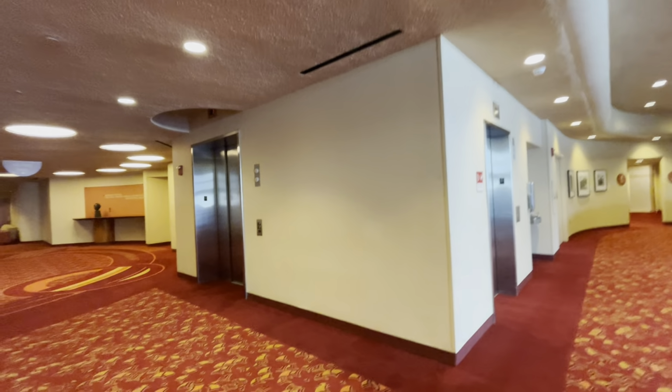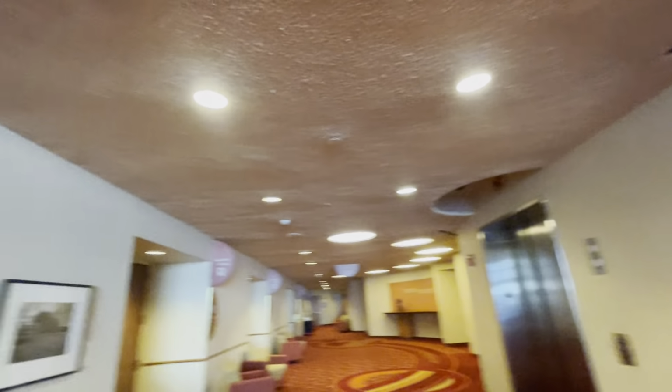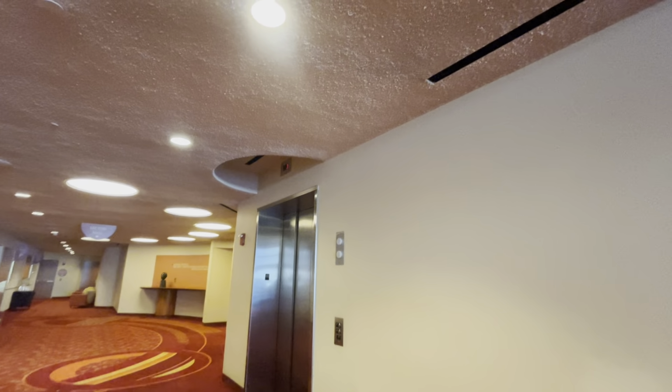All right, we're here at the Monona Terrace Convention Center here in Monona, Wisconsin, right near Madison. Over here, that's the freight elevator. We're not gonna ride that one. But over here, we have this elevator.